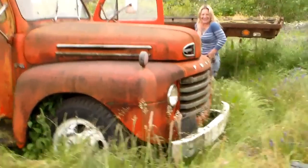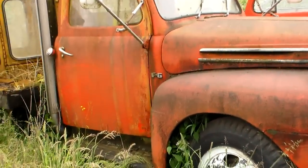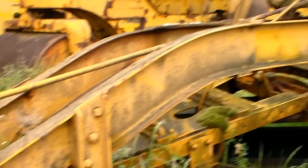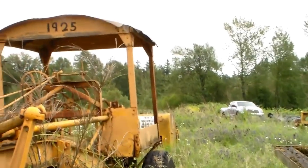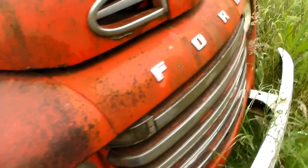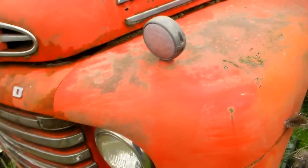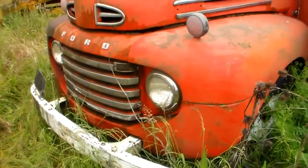It's got stacks on it. I like the stacks. I like the old Rome motor grader too. Well, it's got all the deluxe chrome grill stuff going on. Front end, super nice. Wow, it just got opened up.